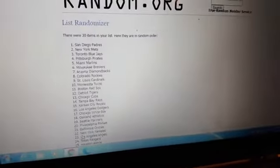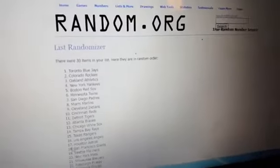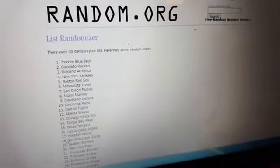There's roll one. Roll two, three, four, and five. Toronto Blue Jays is going to take home that Dylan Carlson rookie card. Congratulations.